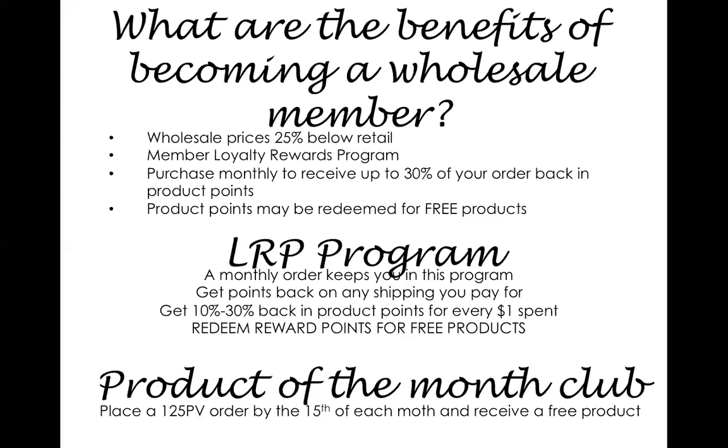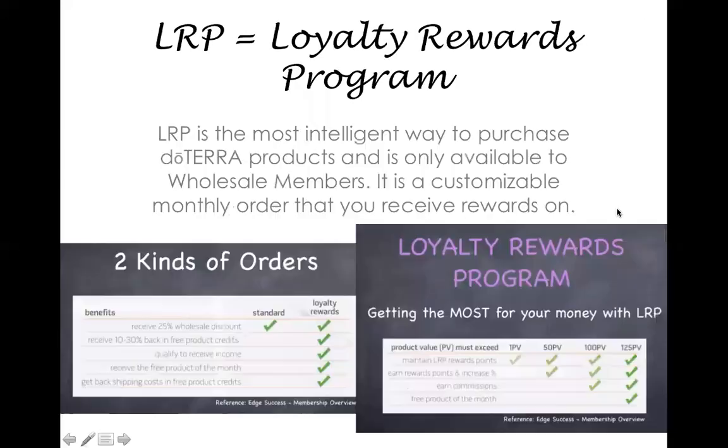Get points back on any shipping you pay for. Get 10 to 30% back in product points for every dollar you spend. Redeem these product points for free products. And another great part of being not just a wholesale customer, but in the LRP program monthly order, if you place a 125 PV order by the 15th of each month, you receive a free product. So this month we got a free 5 milliliter bottle of On Guard, which is awesome because going into fall and winter, you want to make sure you're stocked on On Guard, which is the immunity protective blend, which supports your immune system. So LRP equals Loyalty Rewards Program.